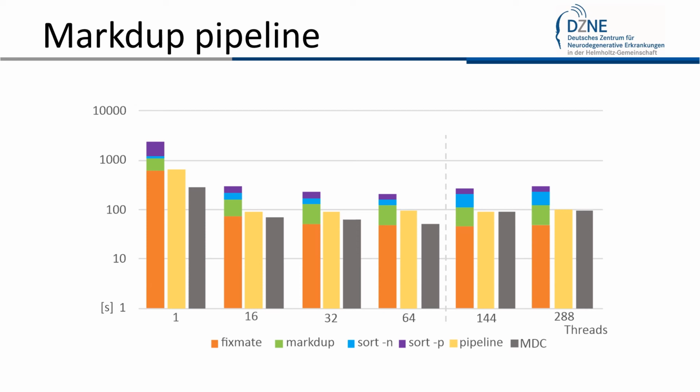We can see here that, first of all, the fixmate functionality takes up most of the time. We can also see that pipelines, or the use of pipes, always accelerate the process. And we can see that MDC is faster than using pipes. We can also see that on the Superdome Flex system, we have reached the maximum acceleration, and after 64 threads, we can see no more acceleration from adding more threads.